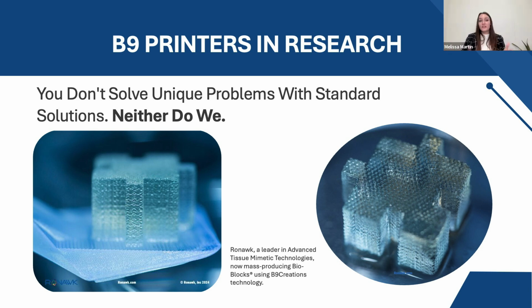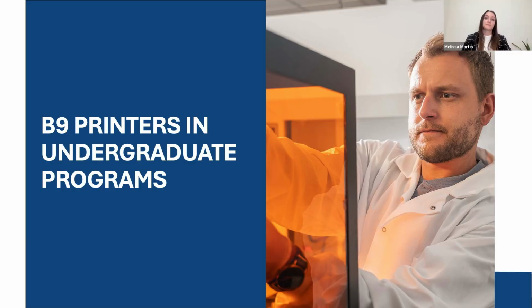That's perfect. So now let's talk about pulling that down into the other undergraduate programs. Again, a lot of educators are already utilizing 3D printing as a form of fabrication in those programs, in their curriculum. So with the people that are using B9 printers, what do they like about it from an undergraduate curriculum and teaching perspective?